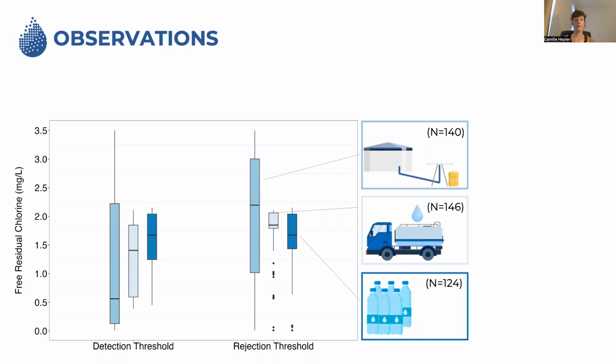Results are presented here, and the figure presents the distribution of the chlorine detection threshold on the left of the graph and the acceptability threshold on the right for the 3 tested water sources. Based on the 410 tests we conducted in triplicates, we observed that the median population detection threshold was estimated to be 0.5, 1.4, and 2 milligrams per liter for chlorinated piped surface water, trucked surface water, and bottled water, respectively. The median rejection threshold was 2.2, 1.9, and 1.8 milligrams per liter, respectively. Those thresholds were integrated with the SWOT to recommend appropriate delivery FRC targets for the 2 water systems.